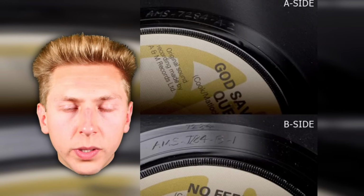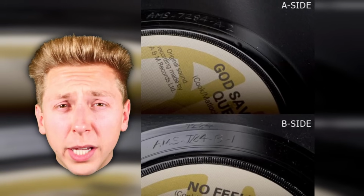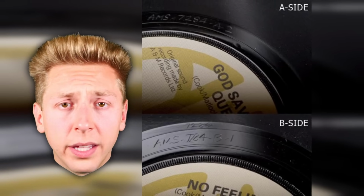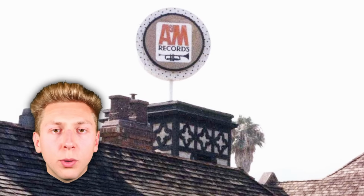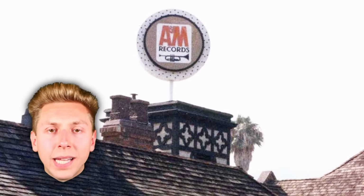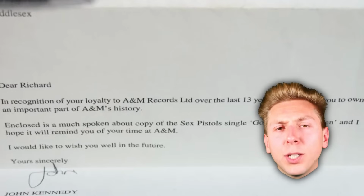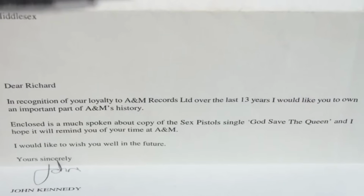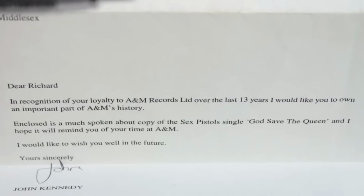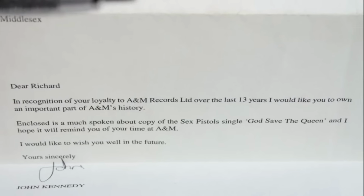Because of the record's well-known status, there's a large amount of bootlegs trying to pass off as the real thing. The few existing real copies, which were housed in this basic A&M black sleeve, were said to only be given to the employees of the A&M label when it shut down in 1999. Attached with the record was the Golden Handshake Letter, a name given to the goodbye letter handed to employees in reference to the record's Holy Grail status.